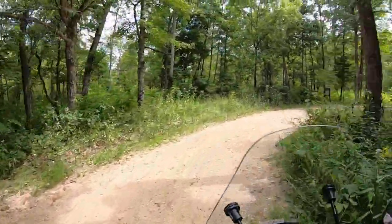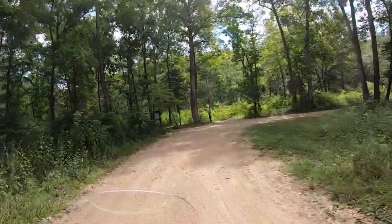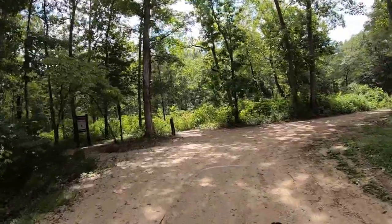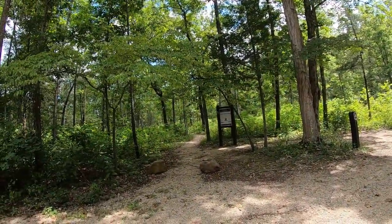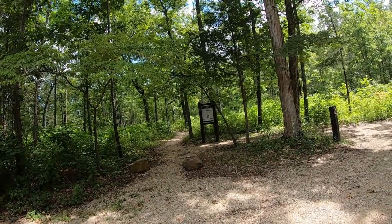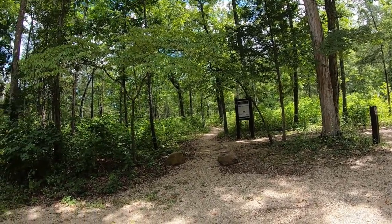A little soft. And you have a little trail here that is maybe 200 yards long, and it will get you to the top of the falls.